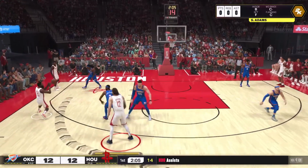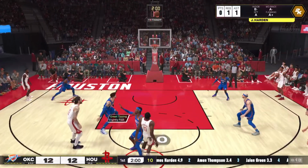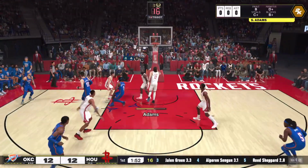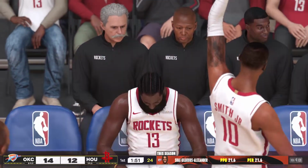Here's Adams after Oklahoma City gets the 3. Harden inside the 3-point line. Set it up with the fake, but it's offline. Here's Gilgeous-Alexander. Drops in the layup for 2. Boy, you love what this guy is doing right now. He's taking smart shots, shooting a high percentage, starting to cook.